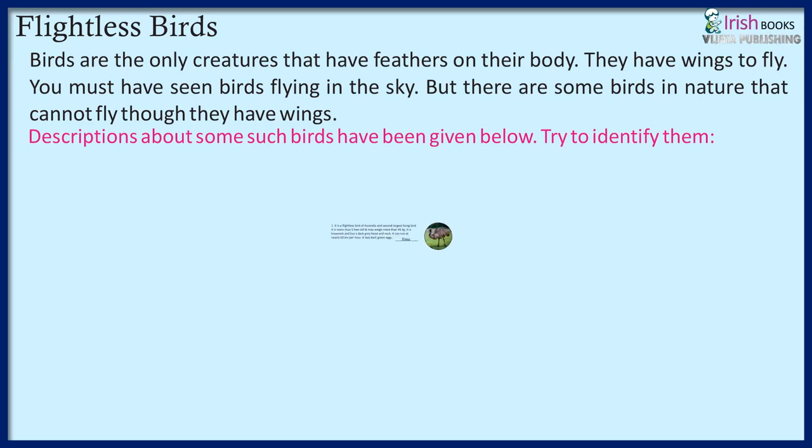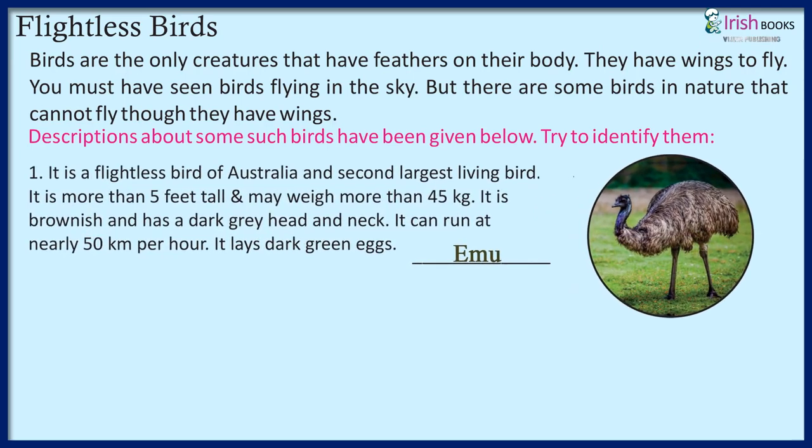1. It is a flightless bird of Australia and second largest living bird. It is more than 5 feet tall and may weigh more than 45 kg. It is brownish and has a dark grey head and neck. It can run at nearly 50 km per hour. It lays dark green eggs.